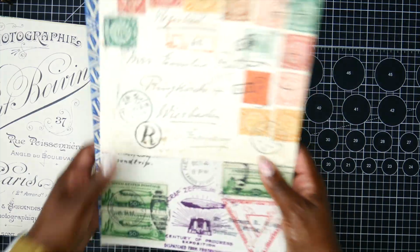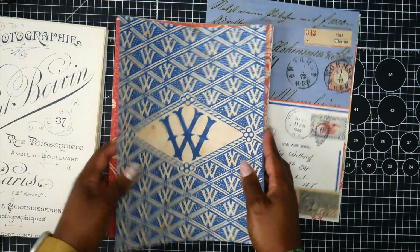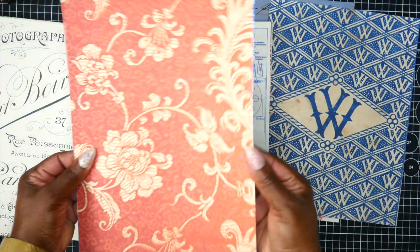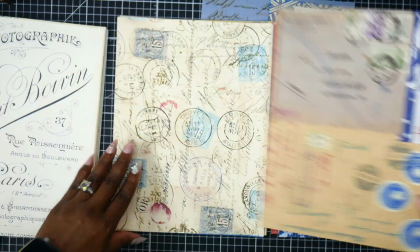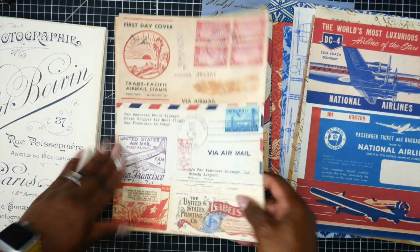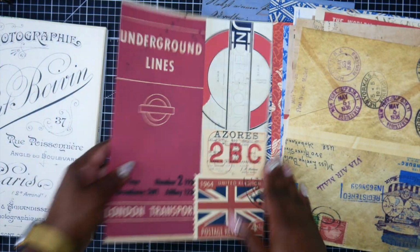All right, here we go. So the first one is Itinerary. It is 24 pages, and it is more of a travel theme, not postal, but more travel than postal, okay? There are postal elements, but I think it would go good with a postal or travel, or whatever you want to use it for. It gives you that vintage vibe that I love so much.